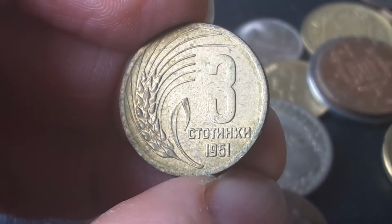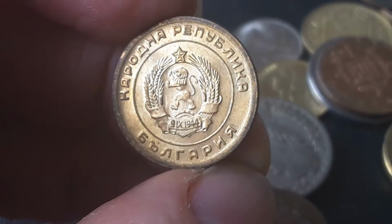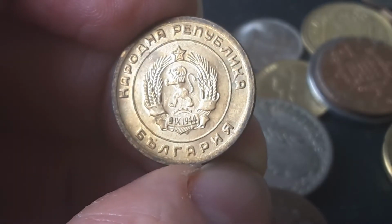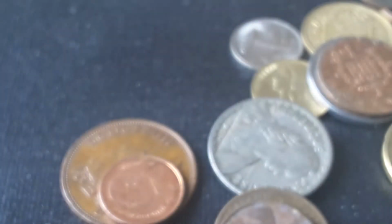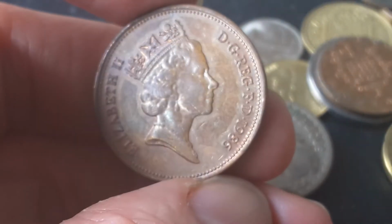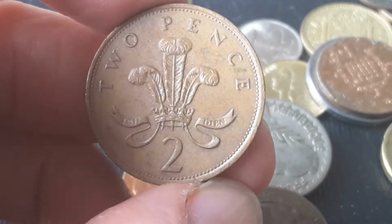Another coin I don't have, Ristotinki from Bulgaria. There's a coat of arms. And the 1944 means the setup of the People's Republic after the Soviet Union took over that area. And a 2p from the UK, so 86, worth face value.